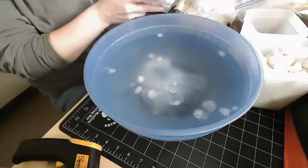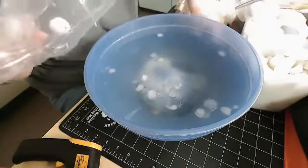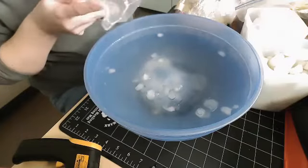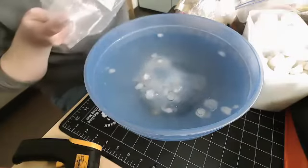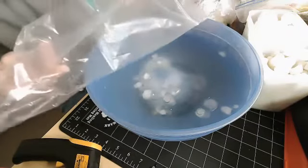I'm going to try something else. I think I'm going to go ahead and put my cotton back. And let me know what your test results are. I'd love to hear about it. I think I'm going to try something different.